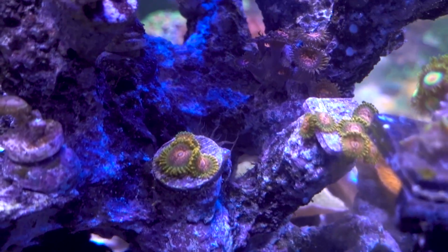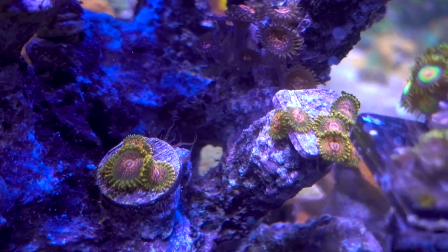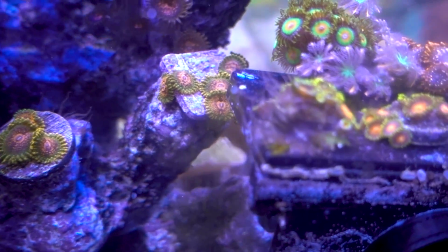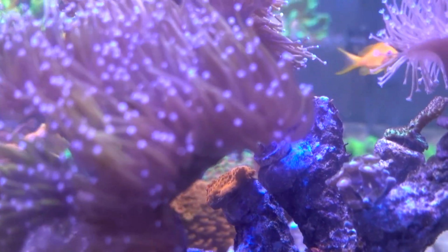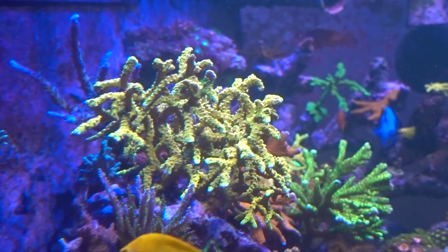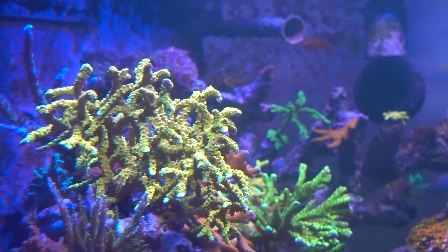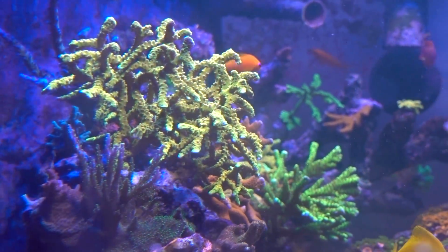And just looking back here, look at these. These GMK, Grandmaster Kraken zoas are doing well for me. I need to frag up that piece and start trading for some corals or selling for some diaper money, actually. Oh my goodness. But yeah, the goldenrod are growing well. Like there's no sign of it being cut. It kind of recovered really quick. I think another 2 months or so I can probably pull another set of frags.